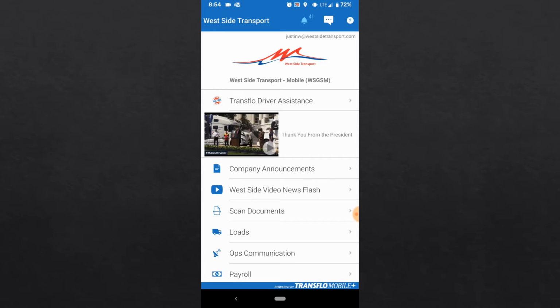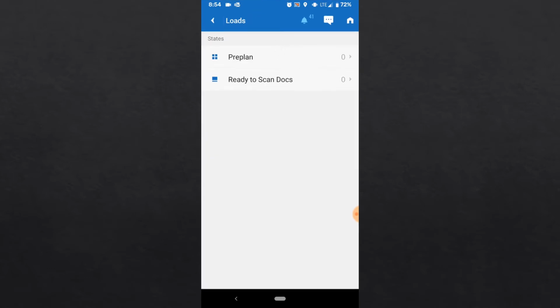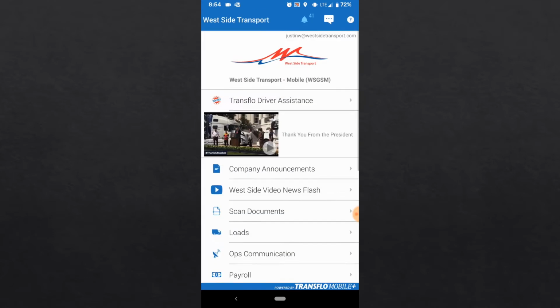So loads. There's nothing in there right now, but this is where you get pre-plan and also ready to scan documents. Basically, it goes from pre-plan. Once you hit accept, it goes right into ready to scan documents. It doesn't follow the same processes it does within the Blue Tree unit, but it does make it super simple for you to see. The key thing is that you're able to get your load information if you're chilling at home. I just always imagine somebody chilling in a recliner and all of a sudden going, oh, cool, this is what I have to do tomorrow. That kind of thing. So anyway, that's your load information.